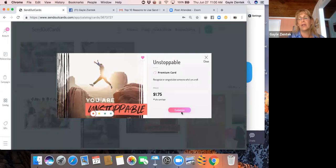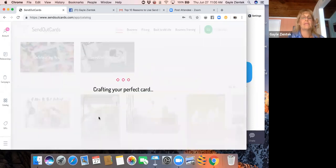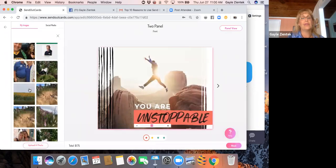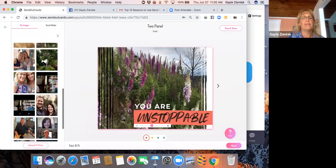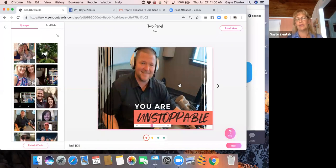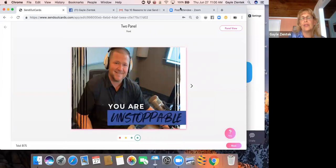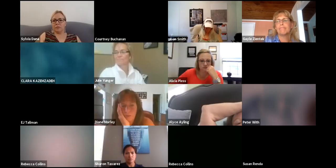Create a card. You can customize it: flat card, two panel, three panel, big card, postcard. Standard, glossy, pearl, satin paper. It's really just this simple, being able to throw a picture on the front of a card. So maybe here's my friend, you are unstoppable. How about that, to receive a card like that in the mail? You can change the colors. That's just a couple ideas of how to use the system for sending cards and customizing.